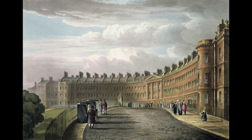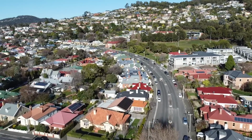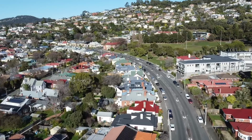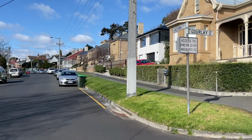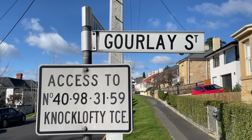It is one of the finer examples of Georgian architecture, a style that was very much aspirational when Van Diemen's Land was being established. This is, of course, how Lansdowne Crescent got its name. Of note, Gourlay Street used to be called Bath Street.